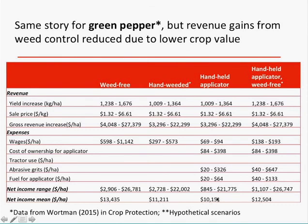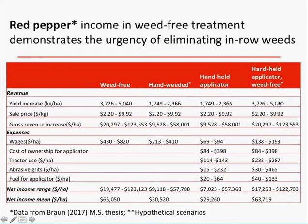And so still profitable, and a similar discrepancy between handheld grit applicator and hand weeding, but again, notice the big difference in wages that are paid for grit applicator versus hand weeding. And then this red pepper data is from Emily Braun's thesis, the yield data from there. Now this one, you'll see an even bigger discrepancy between that handheld applicator and the weed-free conditions, and most of that is due to the fact that we saw a huge yield increase, the biggest that we had seen, or yield discrepancy rather, between the weed-free and the weedy check. And that again goes back to just the intense weed pressure that we had on this particular farm.